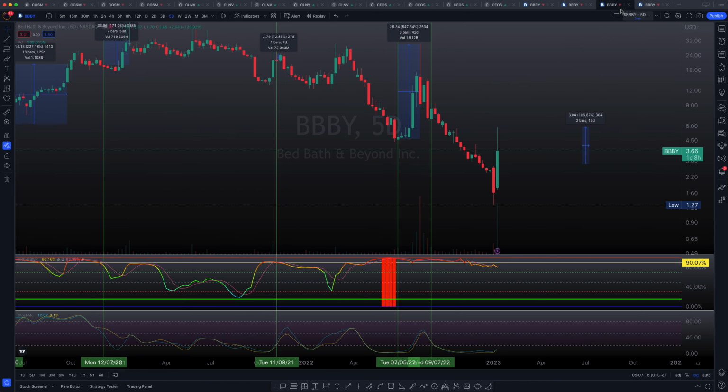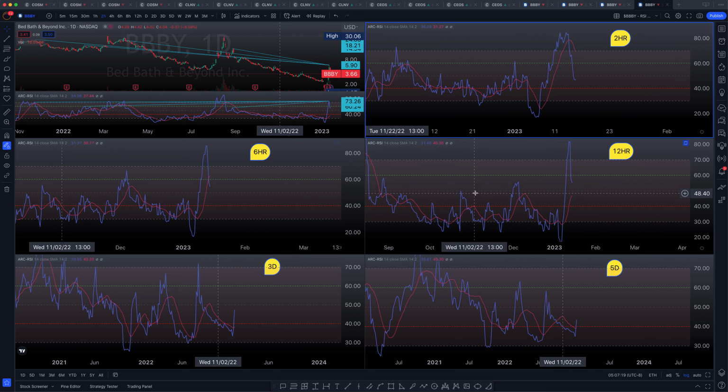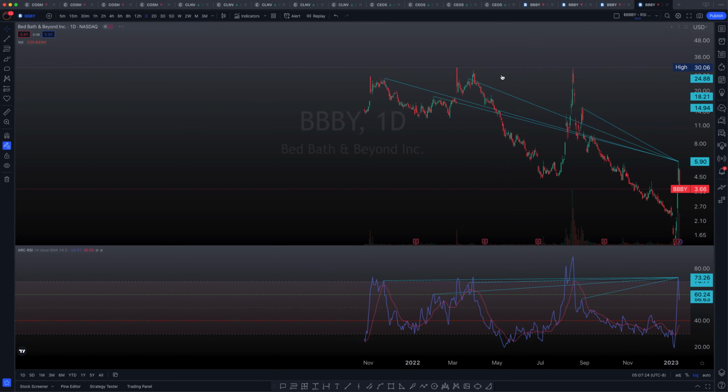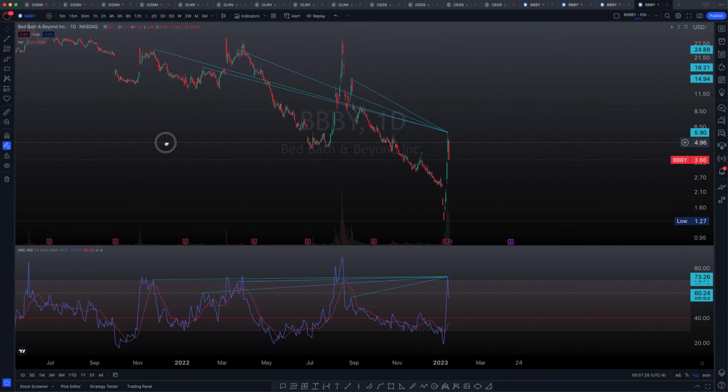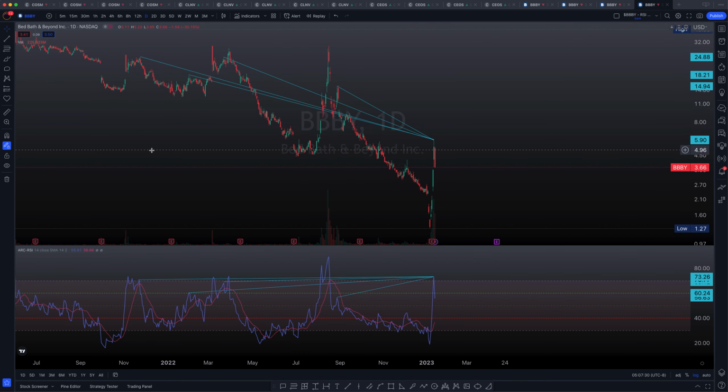Now let's move on to the last part of the analysis, as we are going to be looking at the RSI. Let me start off with one single pane for now. What we are looking at here is the divergence chart. Divergence is the opposition of price action versus momentum, and in this case, momentum is represented by this indicator, RSI, the relative strength index.